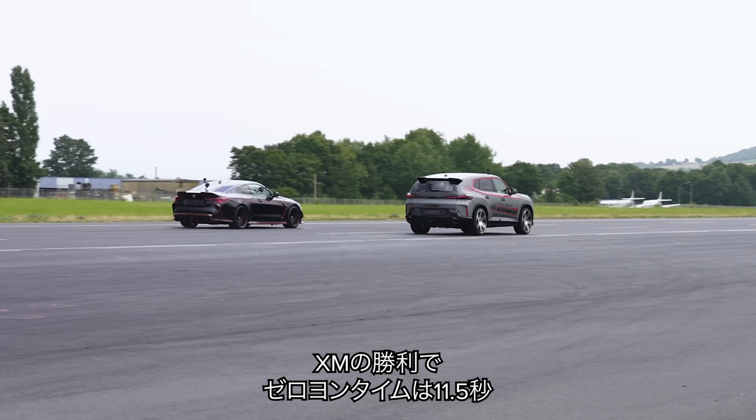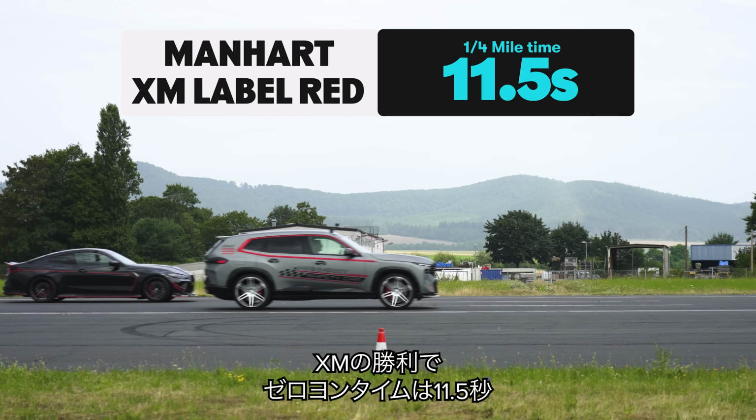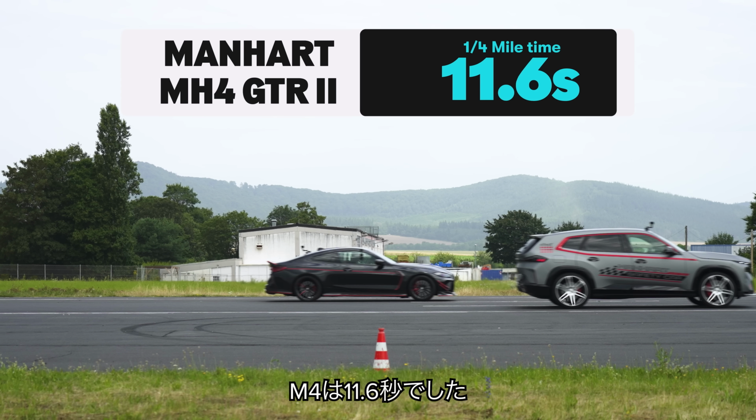Well, the XM won. It completed the standing quarter mile in 11.5 seconds. The M4 took 11.6 seconds.